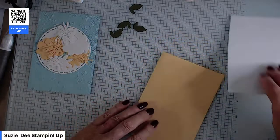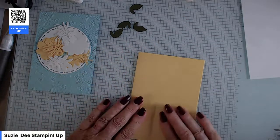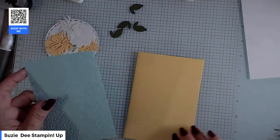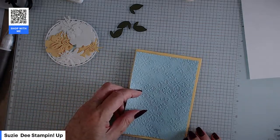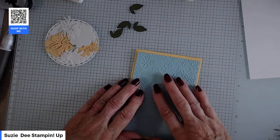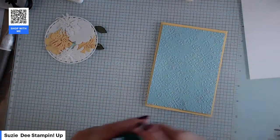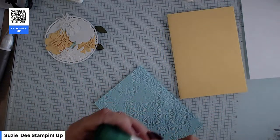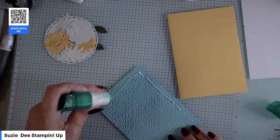So we'll take our insert out. We've got our base, our card, which is Daffodil Delight. Then we've got our Pool Party that we're going to put on the front here, and I've embossed that. So we'll see if our glue works today. You have to excuse my voice, it's a medical problem. It goes all croaky on me.